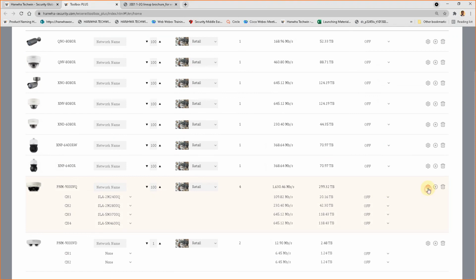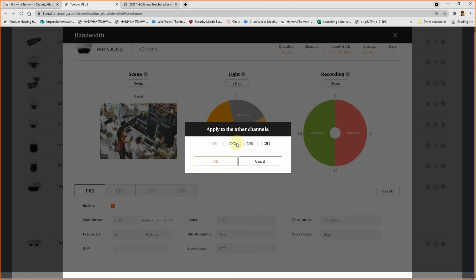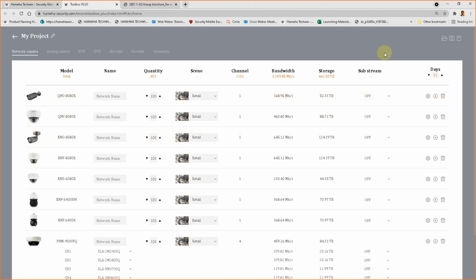For multi-sensor cameras, you did one, but you did it for only one channel. There are 4 cameras in multi-direction. What you can do is apply, copy the settings to the other 4 channels. Copied. Now after all this, tomorrow if you want to add one more camera, you save the project. Save it as my project, Sam. Save. It will get saved here. You can open it anytime, change 1 or 2 days, add camera, remove camera, do everything.